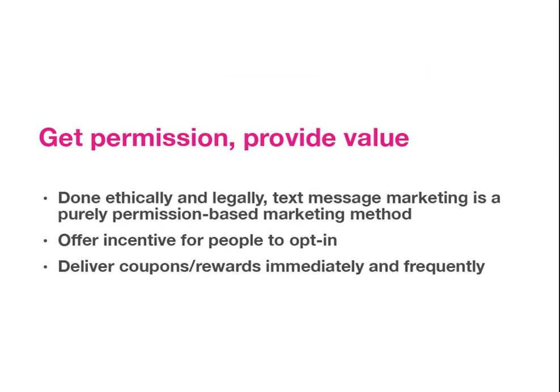But you've got to remember, you've got to get permission and provide value. You've got to do it ethically and legally. It's purely permission-based marketing. You've got to offer an incentive for people to opt into your list. Deliver coupons and rewards immediately and frequently.